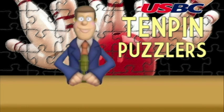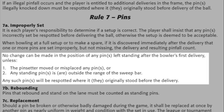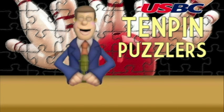There were actually 2 rules which came into play on that situation. The 6 pin was left standing where it moved after the first delivery due to the enforcement of Rule 7A, pins improperly set, which states, no change can be made in the position of any pins left standing after the bowler's first delivery, unless 1. The pin setter moved or misplaced any pins, or 2. Any standing pins are outside the range of the sweep bar. Since neither of those 2 situations occurred, keeping the 6 pin in place was correct.